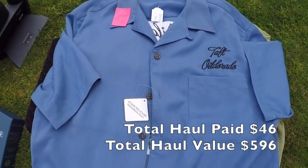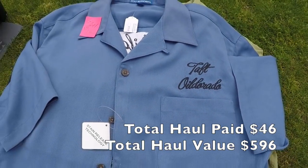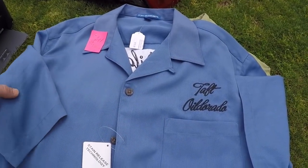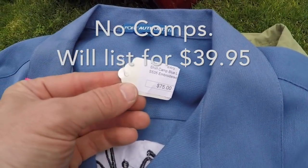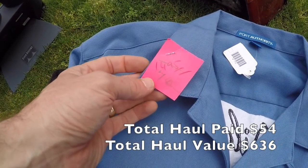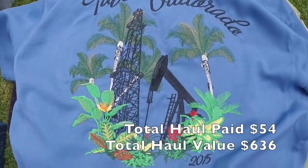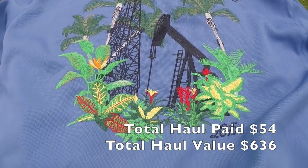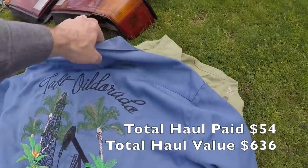Okay, now for the clothes. Pick this up. This says Taft Oil Dorado. Oil Dorado only comes, I think, every 4 or 8 years. And it's not a great brand, it's Port Authority, but this was originally being sold for $75. Still has the tags. They had it marked down. It was at $15. They marked it to $7.95, and the back is pretty cool. It's embroidered 2015, and it has the oil derricks and palm trees, which is pretty sweet.